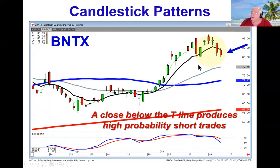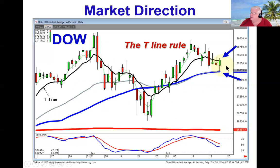Works just as well on the short side. Lots of short positions had big sell signals, and then another sell signal. Look at your bearish doji sandwich. You can be shorting these stocks when you know the market is drifting lower.